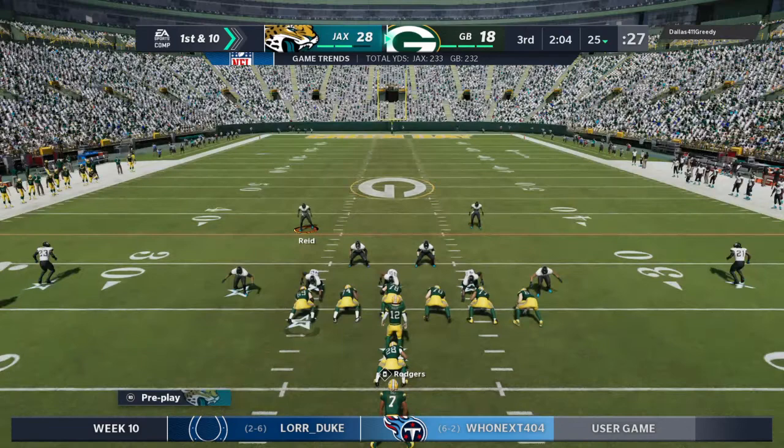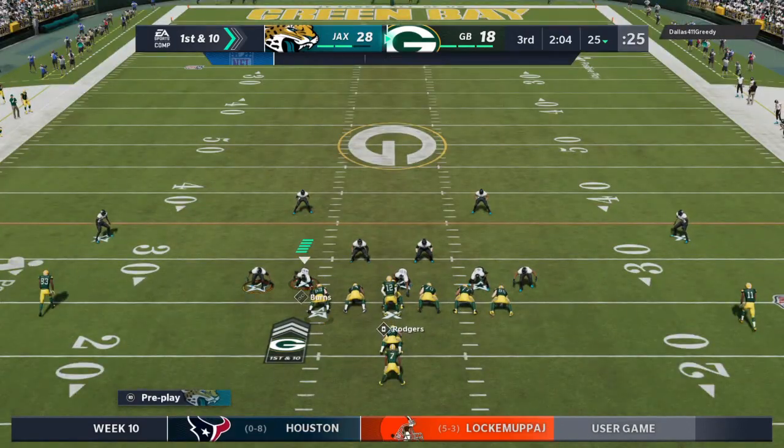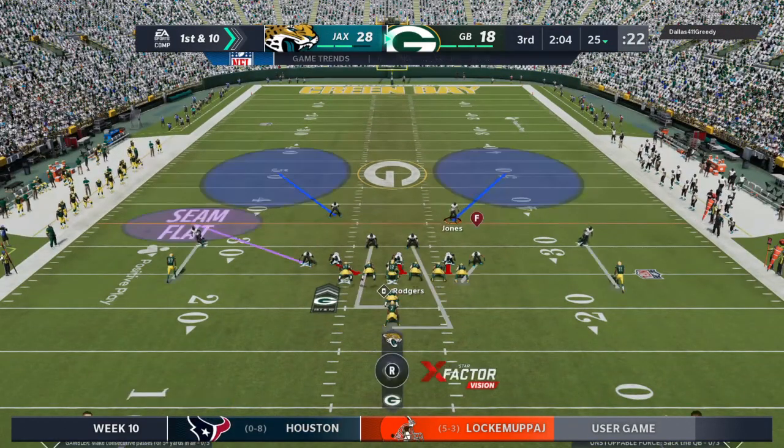Tight is right. What's tight? Tight is right. 3 down.